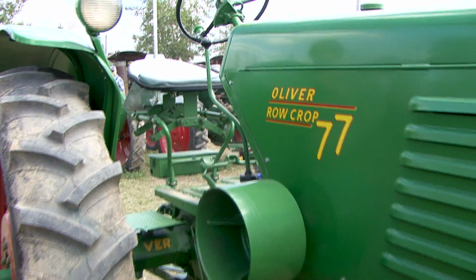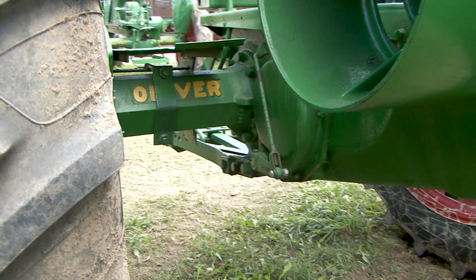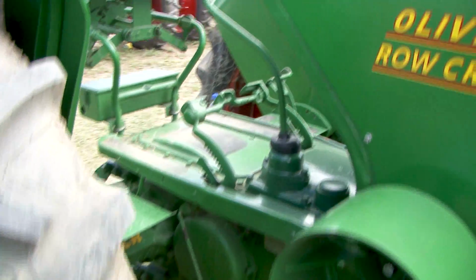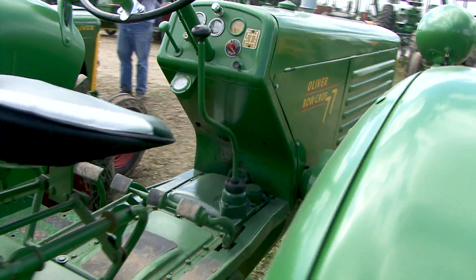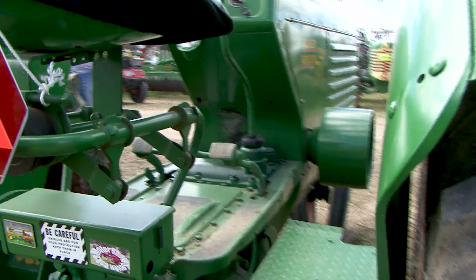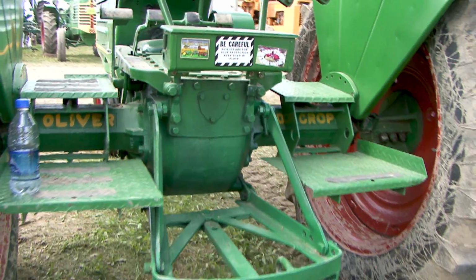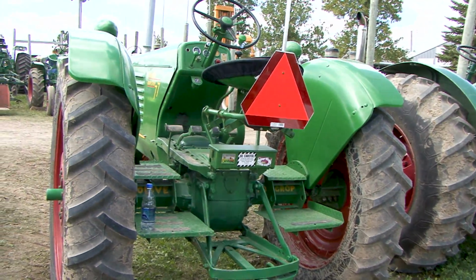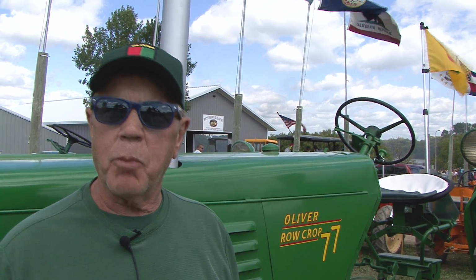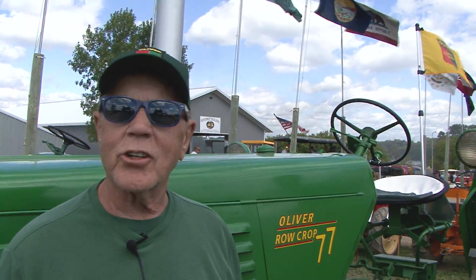I belong to the Antique Tractor Club in Park Rapids, Minnesota. And Troy and some of the guys that are working the show here talked a bunch of us into coming to Rollag with our Olivers this year. So that's kind of how I got hooked up at Rollag this year. I do have Olivers, and I have an 880 and I have another 77, and I am an antique tractor puller. So my 77 is a diesel, and I'm usually out pulling on the weekends. So it's kind of nice to be here at Rollag this year.